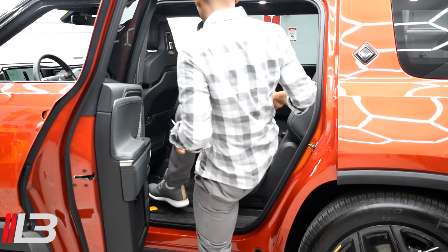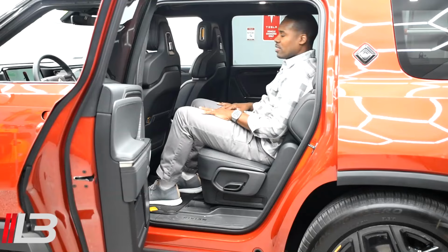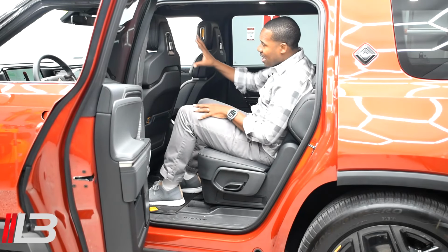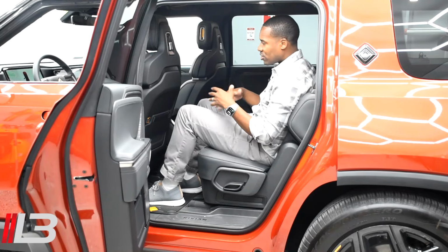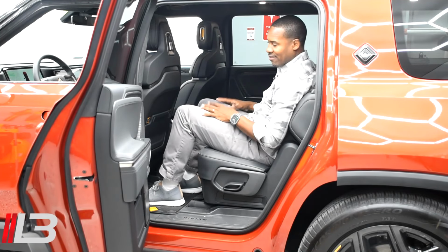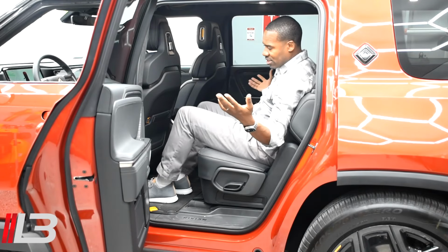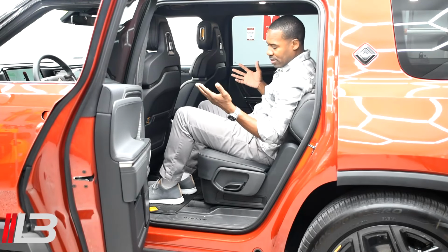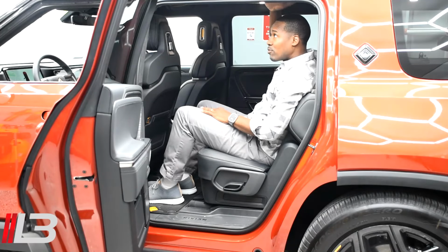Okay, with the second row, let me give you an idea of just how spacious it is. Now look, I'm 5'11", and this seat in front of me, the driver's seat, is set to the driver position, and this is how much room I have. This is bonkers. Plenty of leg room. Even if I were 6'1", 6'2", still have plenty of leg room. Absolutely no complaints. As you can see, there's plenty of headroom above me.